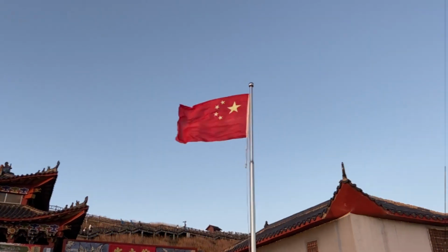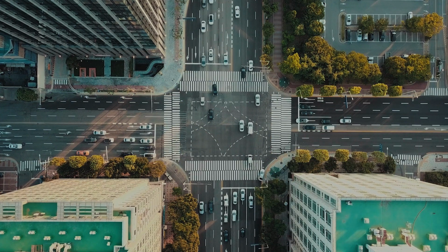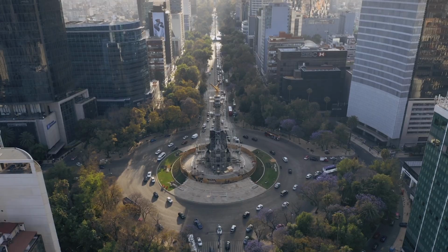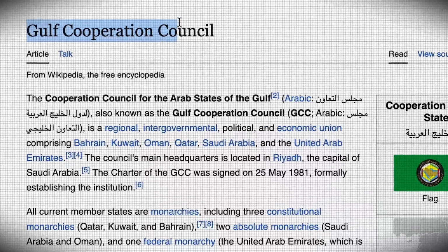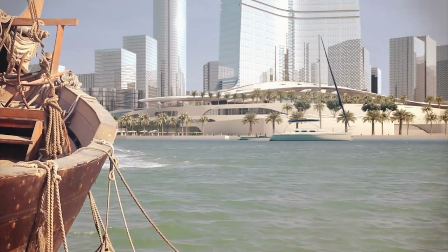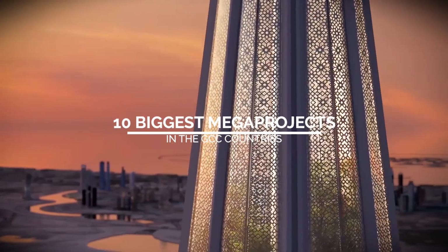One of the fastest developing regions in the world, next to China, which was discussed earlier, is clearly the Gulf countries, which can acquire huge wealth thanks to the oil and natural gas found in the region. In order to coordinate the region's economy, an integration similar to the European Union was created under the name of the Gulf Cooperation Council. But what are the biggest mega projects here? In this video, from Dubai across Saudi Arabia, we take a look at the largest structures in the GCC.